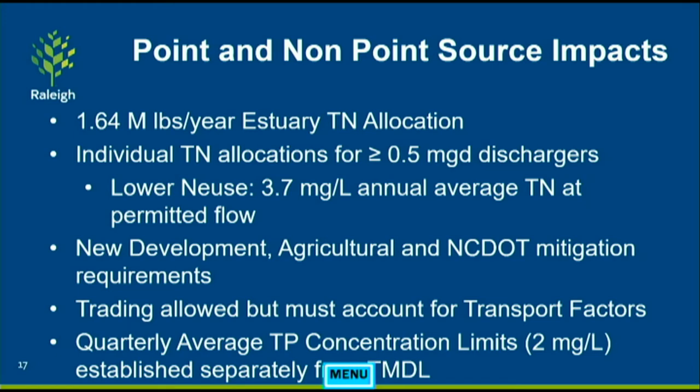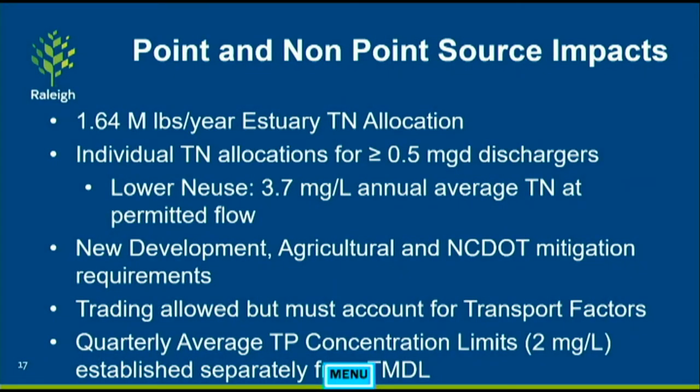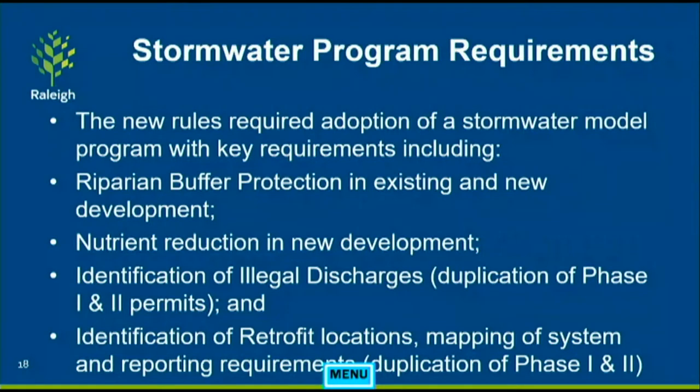To give you an example of what a transport factor is, we are in what's called the 50% transport factor. So what's assumed is that for every 1 pound that we discharge, half of that is reaching the estuary. So we get a 50% transport factor out of that. It goes a little different above the lake, and as you get closer to the coast, that transport factor decreases. There was also a quarterly average total phosphorus concentration that was part of that TMDL, set at 2 milligrams per liter. But nitrogen is the primary culprit.